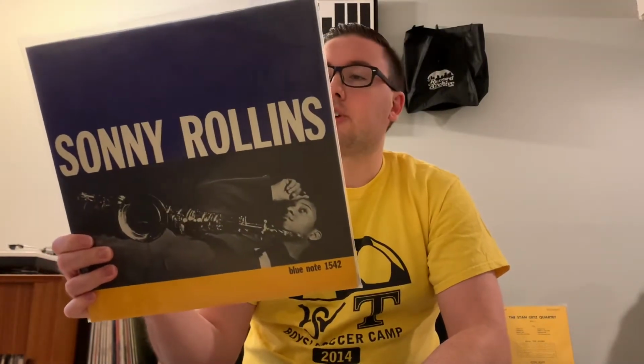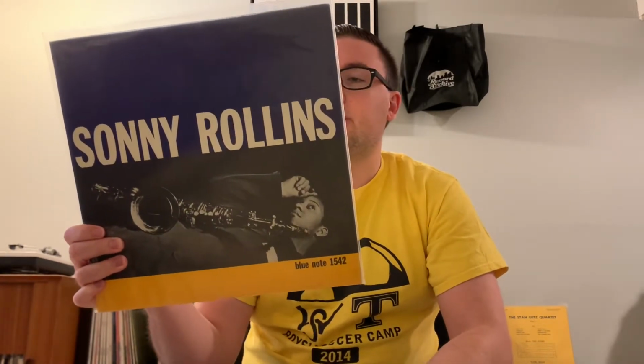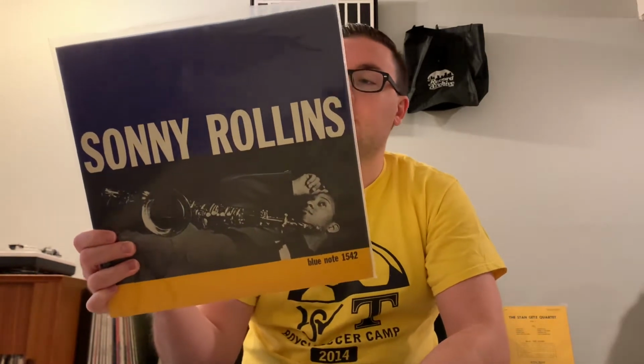the end. This has Donald Byrd on trumpet, Sonny Rollins on tenor sax, Wynton Kelly on the piano, Gene Ramey on bass, and then Max Roach is on the drums.